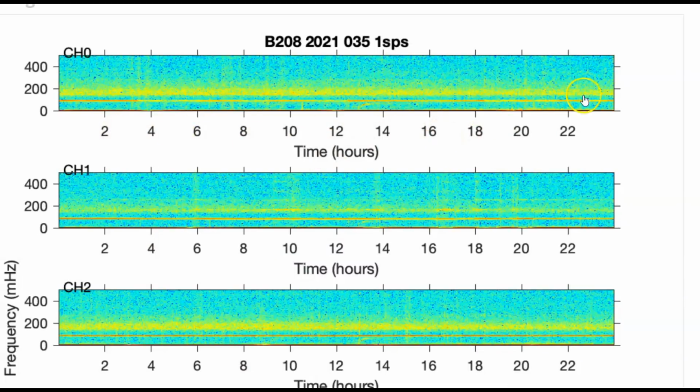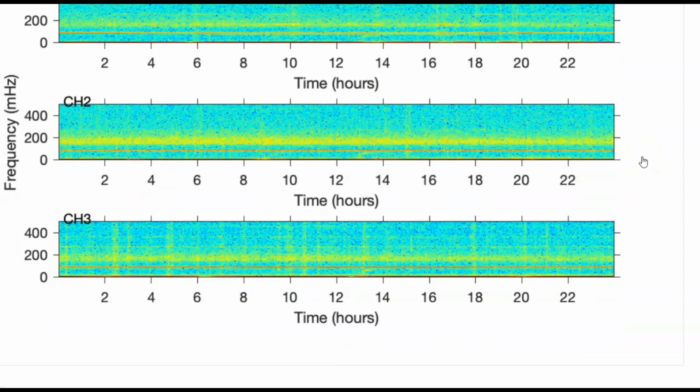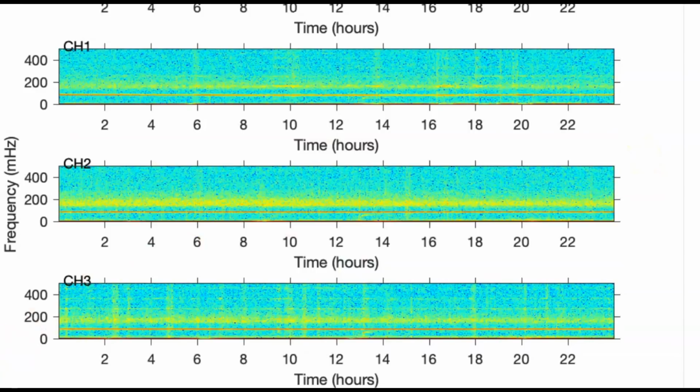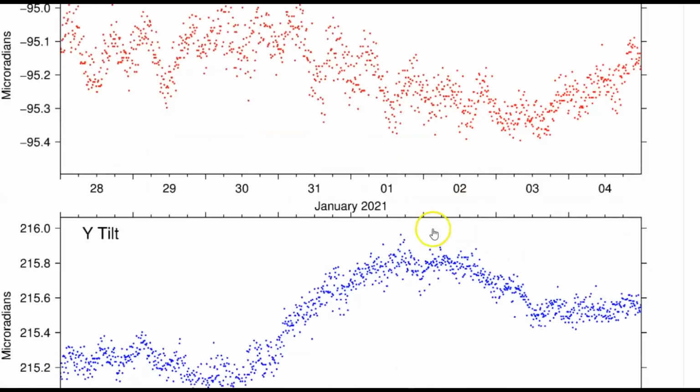And you can see how the line of melt is fairly high. And we got times where it heated up. We got hot water and gases that came up. And this is the time. And it goes by universal time, I'm pretty sure. This is the tilt meter from the same borehole, 208.